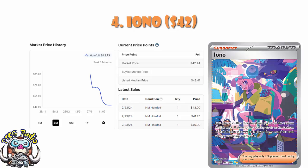I love this. This is wonderful. I am a massive, massive fan of this because it means that it's going to be just more available. More people that want to put this in their deck. And don't forget, Ino is a very, very playable card. It's a staple in basically everything. And this is just great. And here's the thing, right?